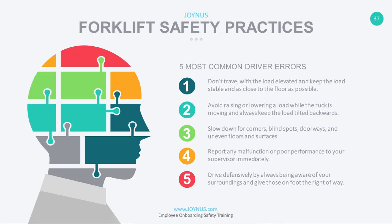1. Don't travel with the load elevated and keep the load stable and as close to the floor as possible. 2. Avoid raising or lowering a load while the truck is moving, and always keep the load tilted backwards. 3. Slow down for corners, blind spots, doorways, and uneven floors and surfaces. 4. Report any malfunction or poor performance to your supervisor immediately. 5. Drive defensively by always being aware of your surroundings and give those on foot the right of way.